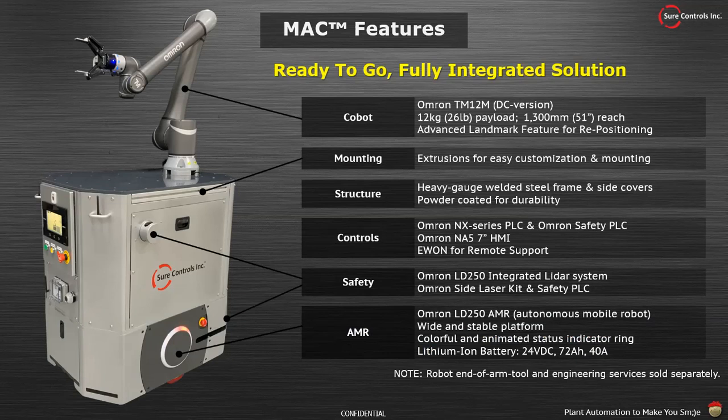And just some of the key features of it, I kind of mentioned the cobot on top. We have the Omron TM12, which has that integrated camera and that landmark feature, which is fantastic for getting your bearings again. As you can imagine, every time you drive around with the robot and come back to the same spot, you're never going to be exactly in the same spot. Maybe someone left a bolt on the floor and the robot's sitting a little cocked, or maybe it didn't park in exactly the same spot. Maybe it's a quarter inch off, not a big deal. The landmark feature allows it to recalibrate to that.